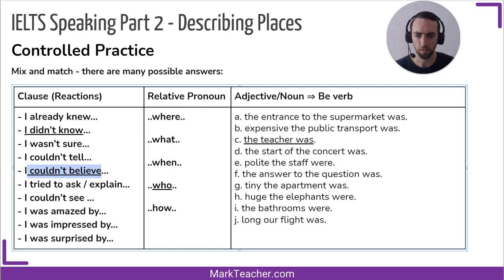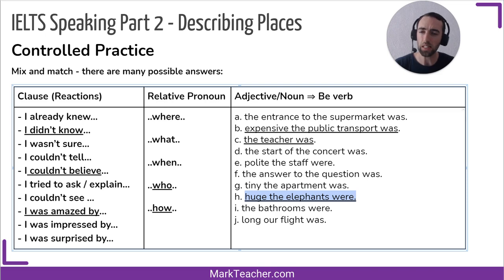I couldn't believe how expensive the public transport was. Maybe you went to a very expensive city. You can have positive, happy reactions. I was amazed by how huge the elephants were. Maybe you were surprised in a negative way. I couldn't believe how long our flight was. Maybe it was longer than I wanted or longer than I expected.